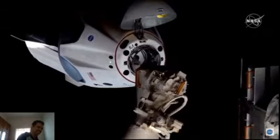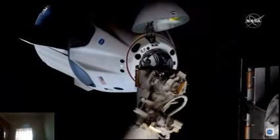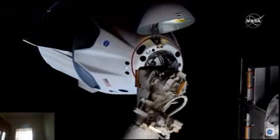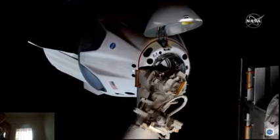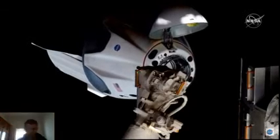With the crew confirming their visors down, we should see the final approach resume. Station, Dragon on the Big Loop. We are inbound from approach 2. Copy, inbound. Station copy. And we're going to be racing that sunset. The approach has resumed. Dragon closing in. We're inside 20 meters. And yeah, that crew hands-off point should come up in about 3 minutes or so.